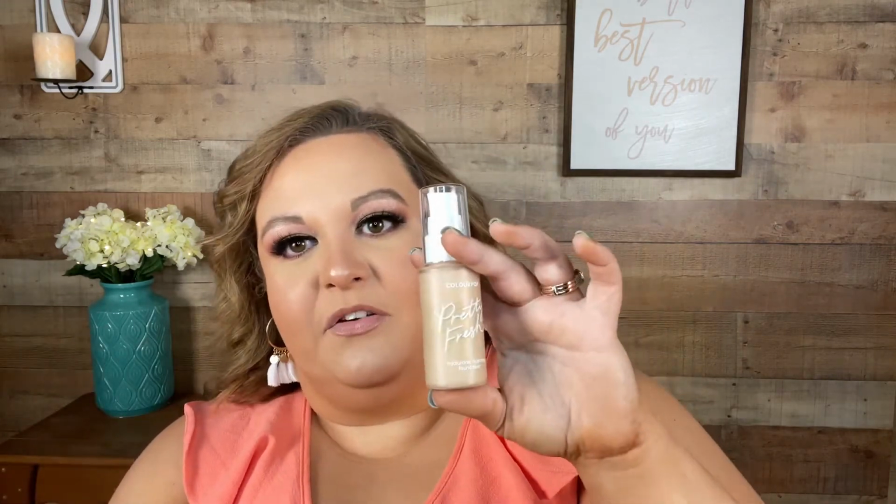Like, if you have not tried anything from ColourPop skin-wise, because I know a lot of people like their eyeshadows and such, this is amazing. If you're setting on their foundation, on their base products, don't sit on this any longer. This is so good. I have used quite a bit of it. I'm at least a third of the way through this, and that says a lot for somebody with as many foundations as I have. So this is really good, and I highly, highly recommend.